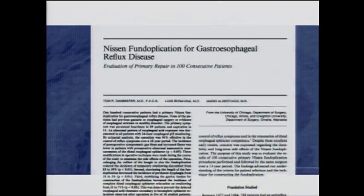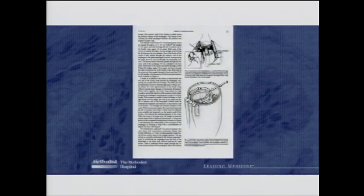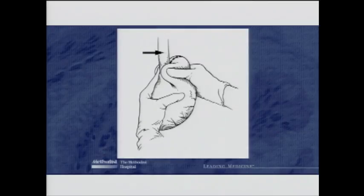And it's based on the original technique described by Tom DeMeester and his group. And if you look, they had a vertical pledget, and that pledget was about a centimeter and a half long. It's subsequently been modified. They don't put any of those pledgets on the inside. They tend to end up in the esophagus. And in addition, they've added a suture above and below. So our total fundoplication is usually 2.5 to 3 centimeters long.